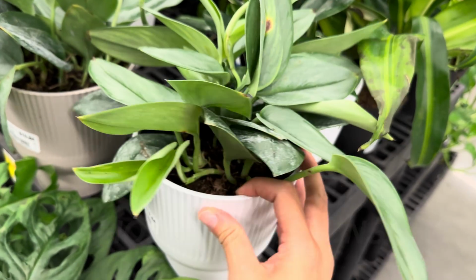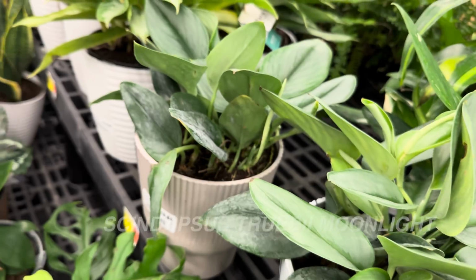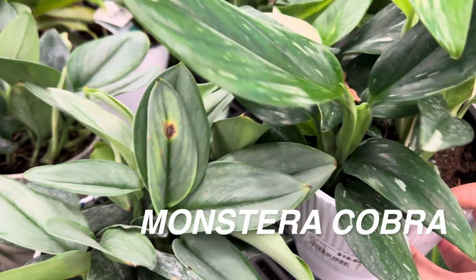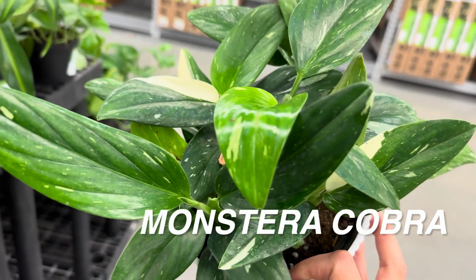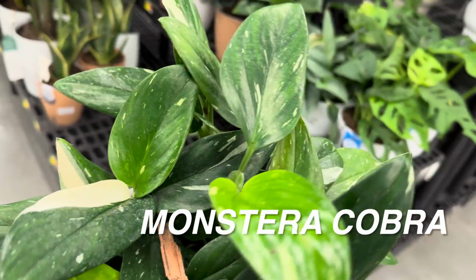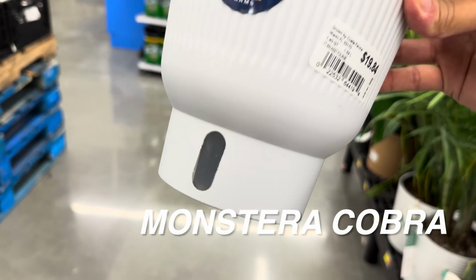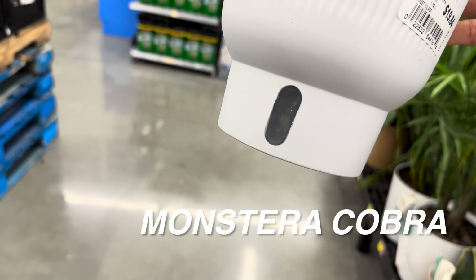I do like that. And then we have a Scindapsus treubii Moonlight. I do want to add this to my collection because Scindapsus can tolerate lower light conditions. And then here we have a Monstera Cobra or a Monstera standleyana. Beautiful variegation for $19.84. I love this planter that Costa Farms did.